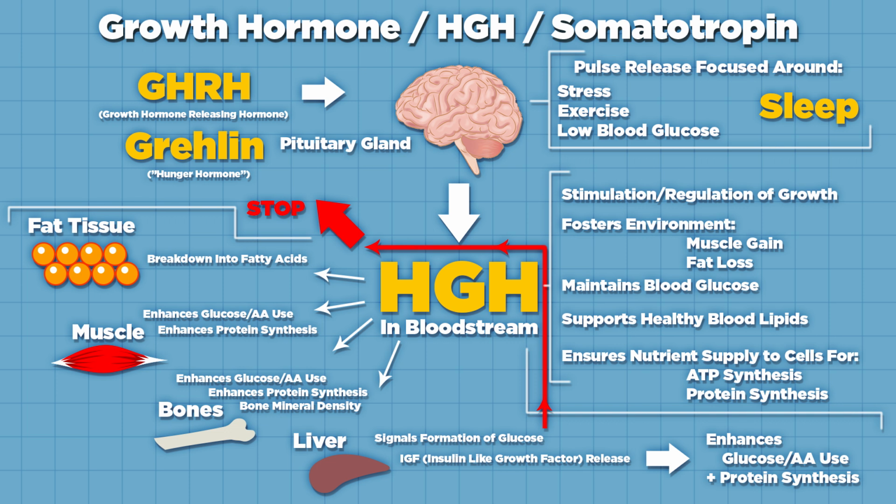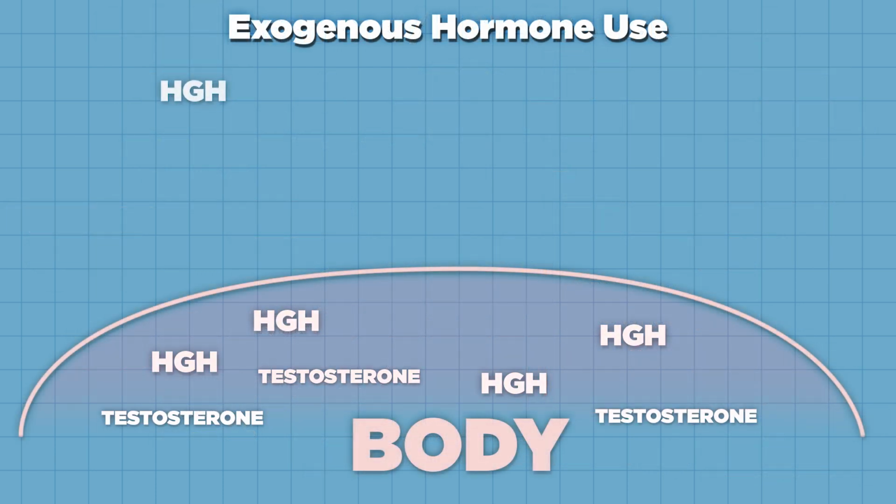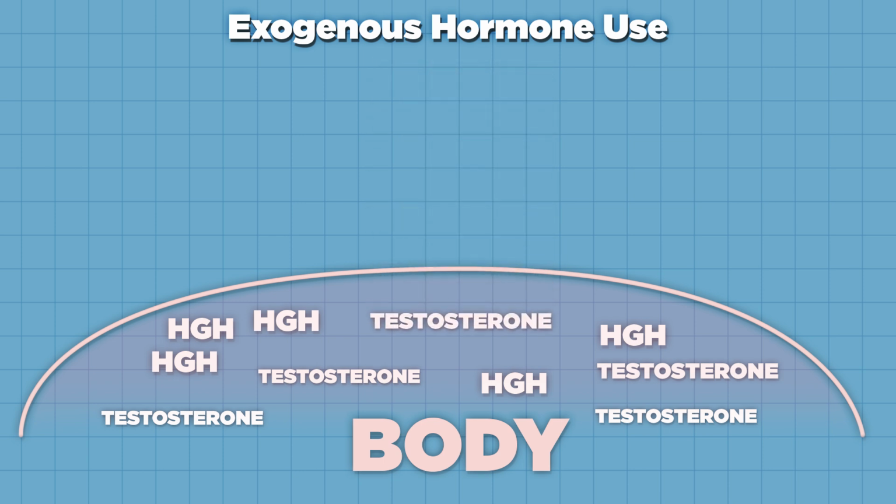So what is the benefit of using exogenous sources? The body is agnostic when it comes to hormones. So if you inject testosterone or growth hormone, as far as the body is aware, you have just begun to release more than you had done before. And if this was the case, that your excess amount was through some natural stimulation, the body would have the countermeasures in place to bring those levels back down into the ordinary standard range most of the time.